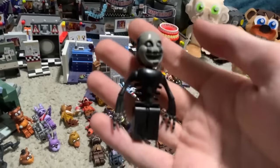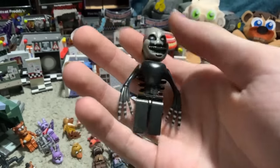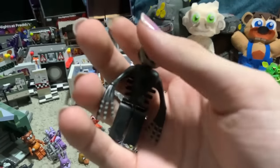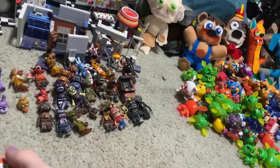And lastly, here's Nightmarion. This is actually a really good figure. This is also one of their much later ones, but I actually like this one a lot. This one's just very solid. The head mold's very, very good on this one. Good job, McFarlane.